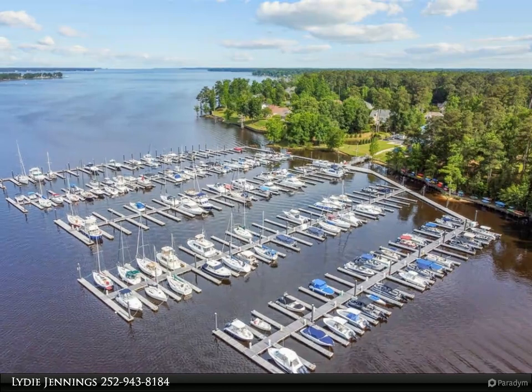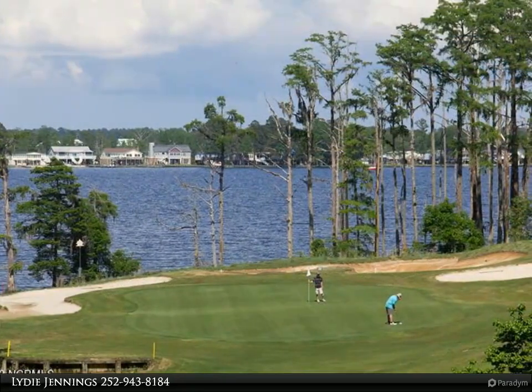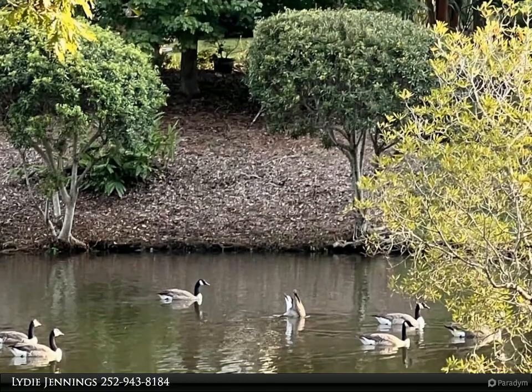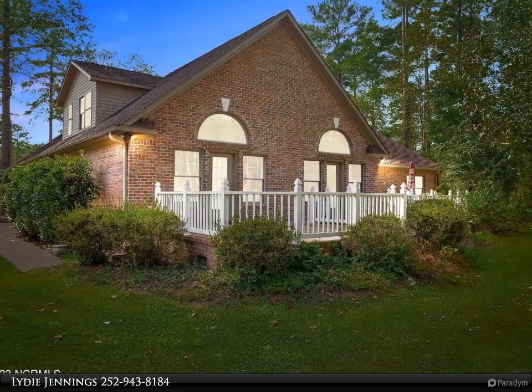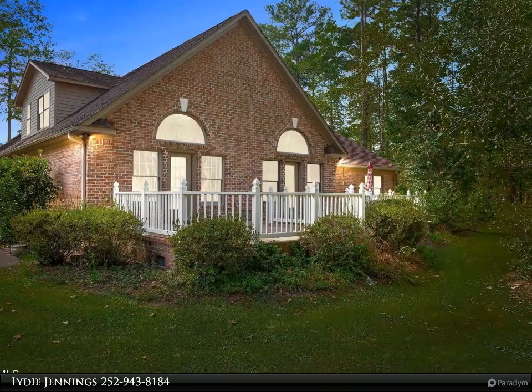Gleaming hardwood floors throughout the main living floor, split floor plan with 2 bedrooms and a full bath on the left side of the home, primary suite on the right side of the home, formal dining room, laundry room with plenty of cabinets and sink, 2-car garage, incredible walk-in attic space, large family room with fireplace, built-ins and French doors that open to back porch overlooking the golf course.